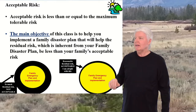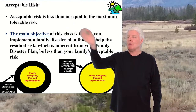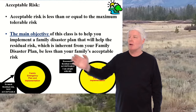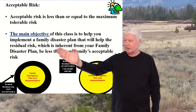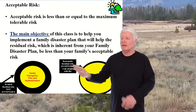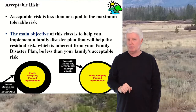Now let's move on. Just a reminder, we're kind of going back now, right? Acceptable risk is less than or equal to the maximum tolerable risk. Remember that? The main objective of this class is to help you implement a family disaster plan that will help the residual risk, which is inherent from your family disaster plan, be less than your family's acceptable risk. The reason I'm bringing it up now is everyone has different needs for food supplies.